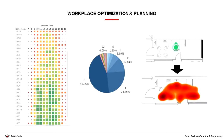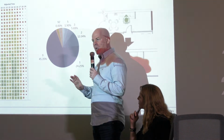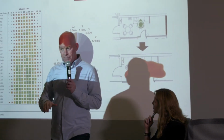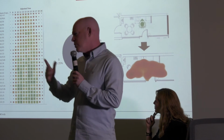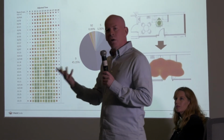Just one last slide. I know I've exceeded my time frame significantly. Just one more thing. This is a pie that describes the occupancy in meeting rooms at a certain floor. And that will show you that roughly 45% of the time the meeting rooms are empty. This is not a surprise. For those of you who work in the organization, that is the nature of things. It is not full all the time.